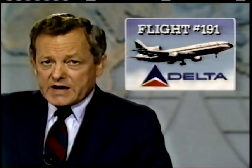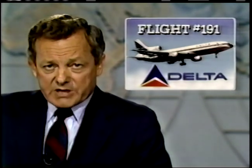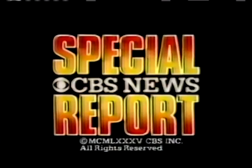The WFAA Channel 8 helicopter there. We've been getting aerial shots from that television station as well as shots from the reporters on the ground. That's right. To recap, some casualties, some survivors of the crash of Delta Flight 191 at the Dallas-Fort Worth Airport. It crashed in a blinding thunderstorm. It may have been struck by lightning. We'll have more for you on this and other news as we continue. We'll have more details for you on this as they arrive here at our CBS News headquarters in New York. This is Bob Schieffer, CBS News.